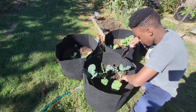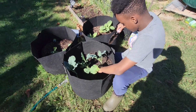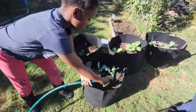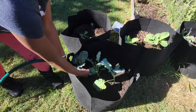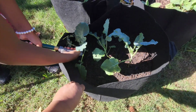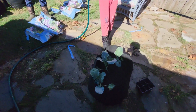Grace, you need to come water it down. I forgot. You need to water each plant down just a little bit. Just spray a little water around each plant. Try not to get the leaves, just get around the soil. There you go. Especially now that it's getting cooler, we want to try to not get the leaves wet.